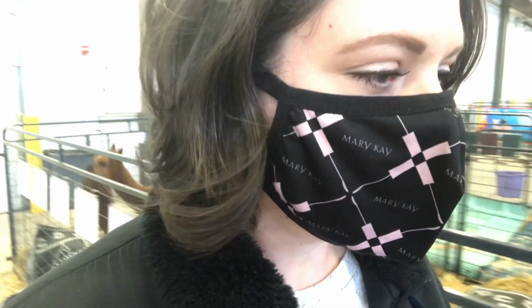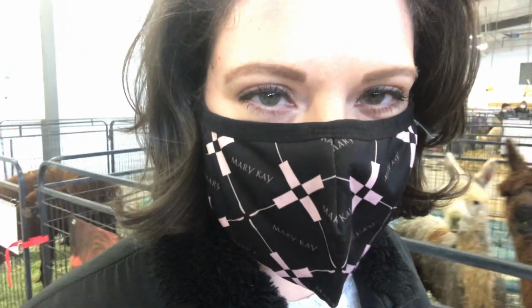So a couple benefits of me attending shows like this, even without my animals, because I don't show any of mine, primarily is networking. That's what I'm here for this time. Networking, meeting alpaca owners, potentially working with them to process their fiber. And I actually haven't been to an alpaca show in quite a while. And it's a wonderful way to immerse yourself into the alpaca culture.